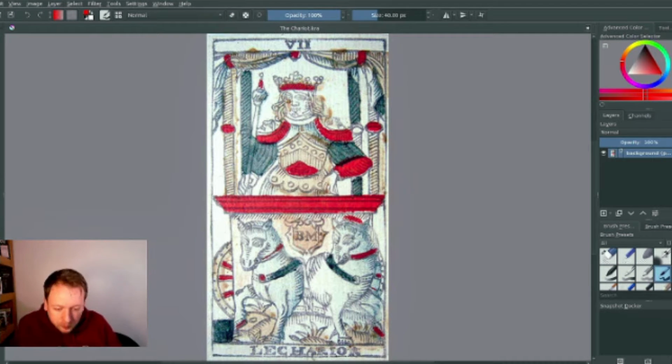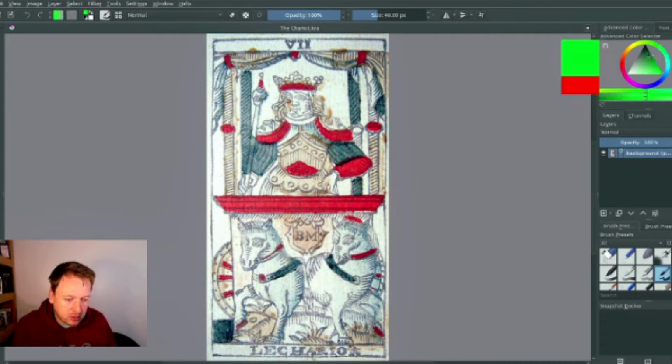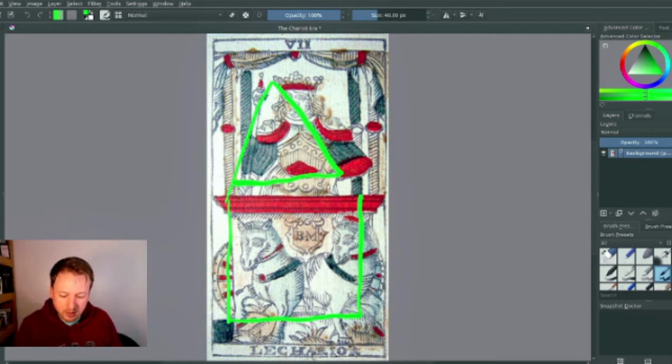So this 4 and 3. So we can see a 3 here. We can see this triangle. Red wasn't the best choice, was it? Like this. Let me just change to green. There you go. So we can see the 3 here, and we can see a block here. Yeah, so this is that 3 and 4, that spirit over matter.